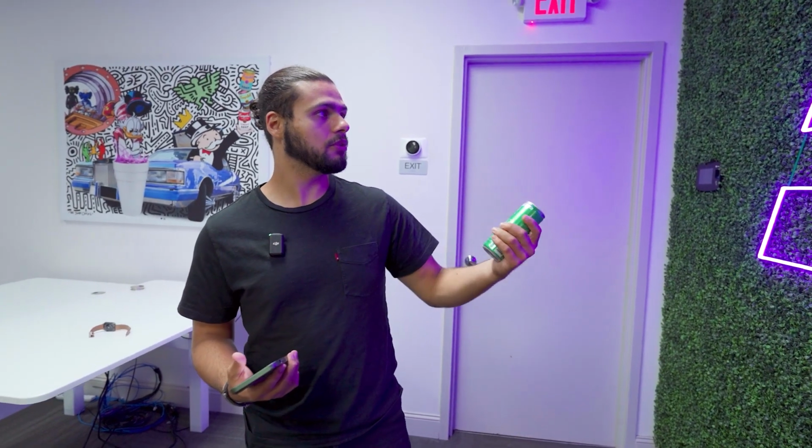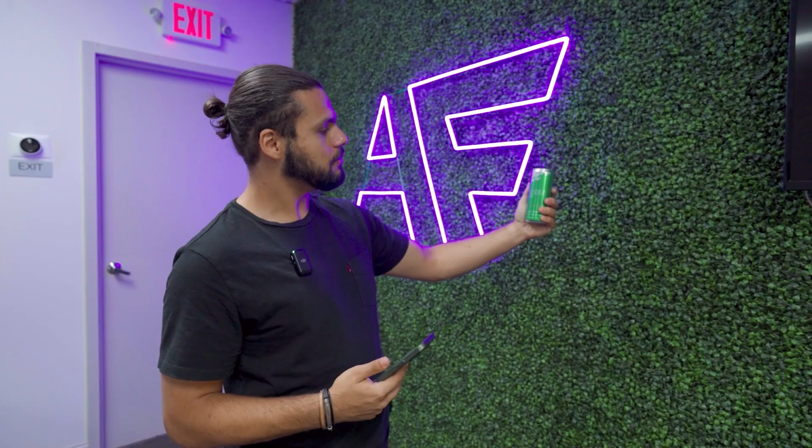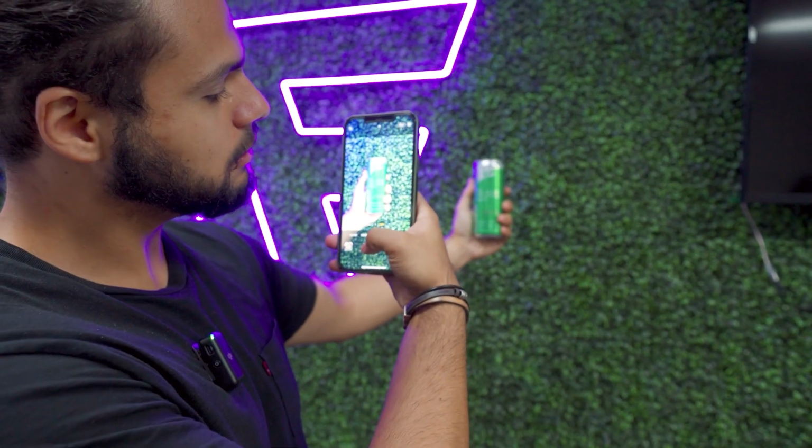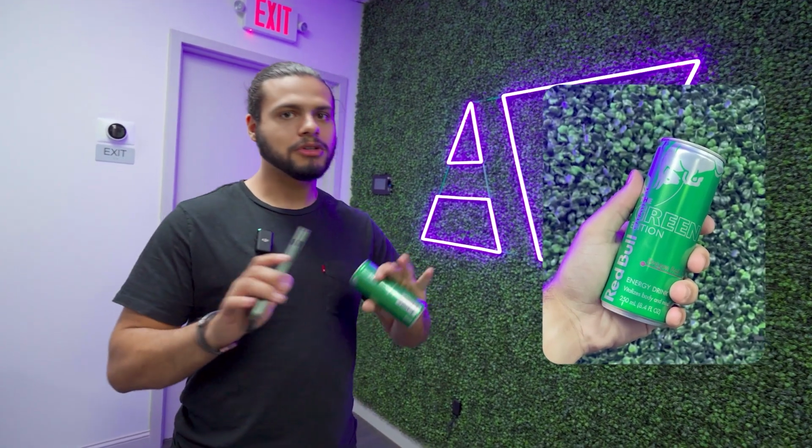All right, so here in the office, we have this really cool neon purple light, and I think it would go really well as a lighting for the can. So I put the can right here, and I aim the camera right there. I think these shots were pretty good, but worst comes to worst, we always, of course, have Photoshop to use.